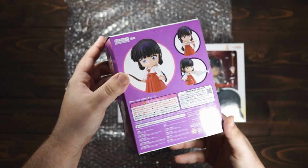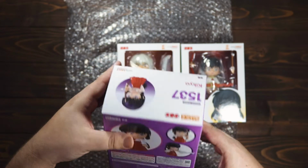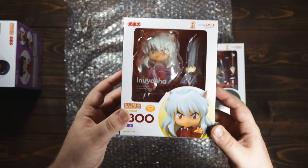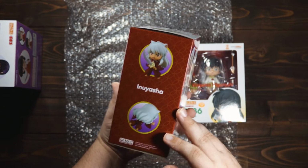Super cute boxes. I've noticed that Nendoroid boxes are shrinking as time goes on, and their overall ability to put everything in a super small blister package is getting better and better. Not too into it. I kind of like the bigger boxes. I think they look a little bit nicer, but hey, I'm not going to complain.